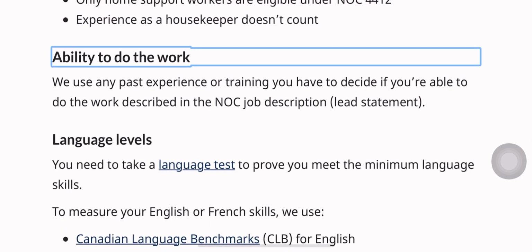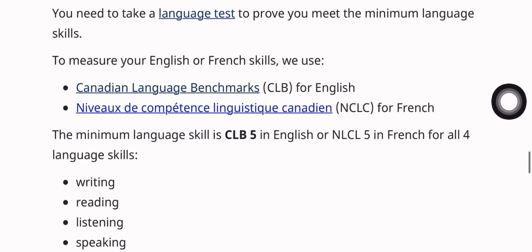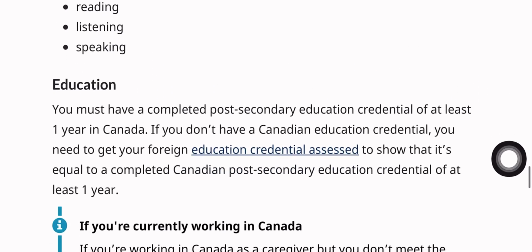Sabi dito, we use any past experience or training you have to decide if you're able to do the work described in the NOC job description. So yung NOC job description, makikita din to sa website na to. Language levels, you need to take language tests to prove you meet the minimum language skills. So, yung minimum language skills nila na nire-require is CLB5 in English for all 4 language skills, writing, reading, listening, and speaking. Okay, so dumako naman tayo dito sa education.